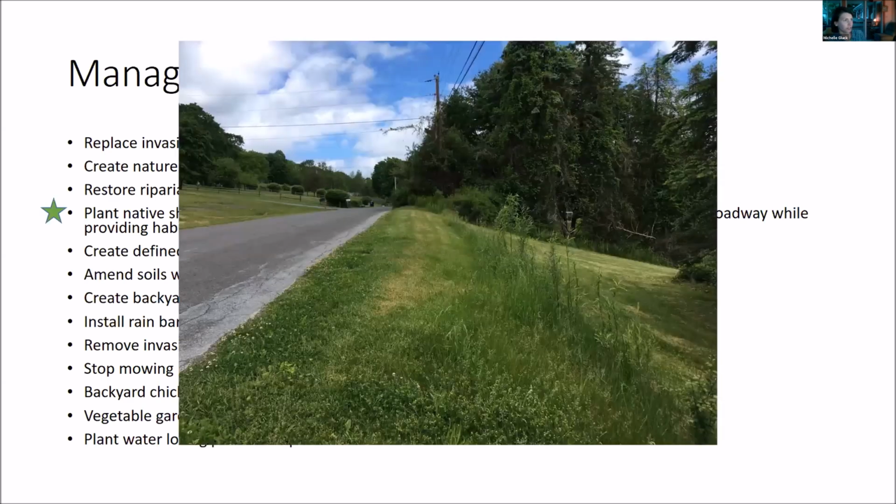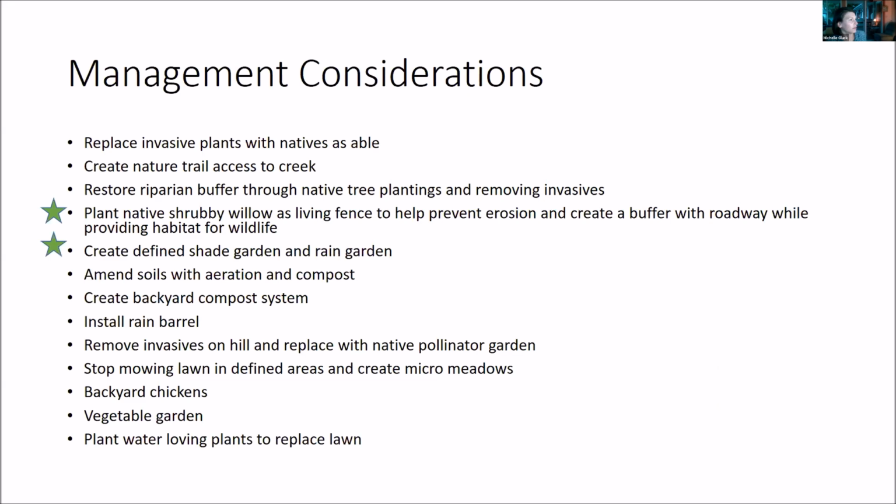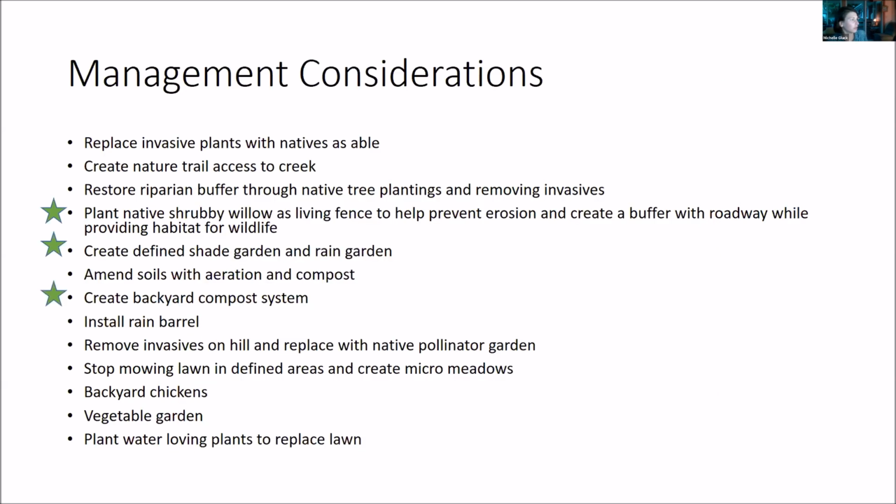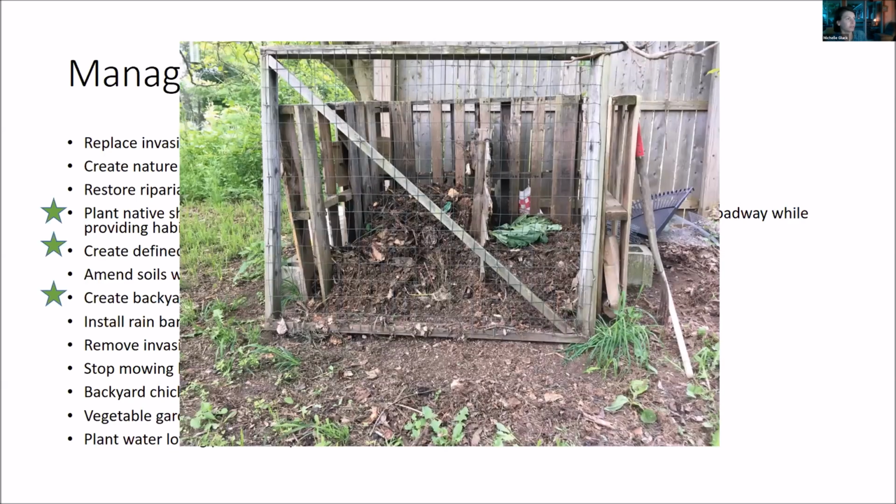So some of what we've already started to do, I just wanted to share with you as examples. The planting of a living fence. This is in the very beginning stages, but just creating a shade garden in that area with plants that are suitable for that microclimate or area. This is just an idea for others. If you have the space for it, composting, and then you have finished compost that you can use as a soil amendment on your property.